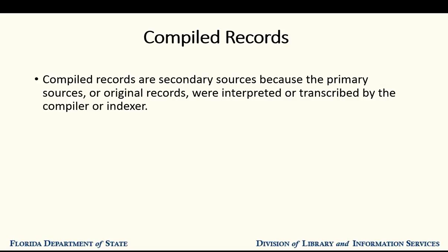The original records were compiled, interpreted, or transcribed by the compiler or indexer. So they may put together a whole bunch of facts, but the thing to watch out for is to make sure that they have cited where they received this information from or where they drew it from. You may also want to direct the patron who's looking at compiled sources back to the original record cited, because there is always the possibility of errors in interpretation or spelling. They need to be able to draw their own conclusions from the evidence.